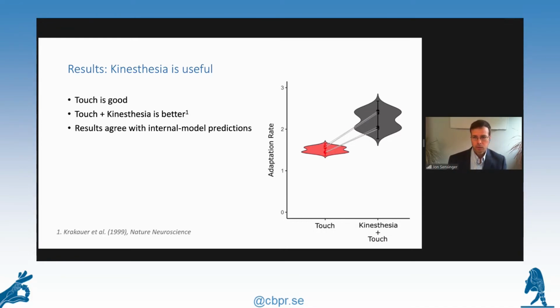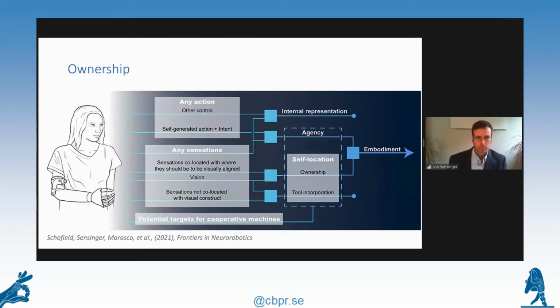And this result aligns very well with the theory behind this metric, where we would have expected kinesthesia feedback to improve their performance, and we see that they are making use of that feedback. So that's great for our bidirectional system, but it also speaks to the validity of the metric itself.